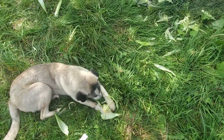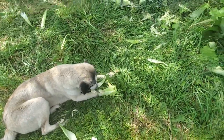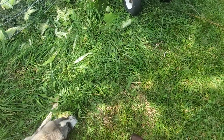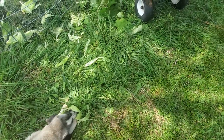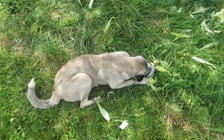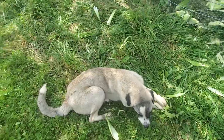Is that good, Bear? Well, you got it pretty well chewed up. I hate me doing this, though. He keeps growling at me when I do this. That'll help fill up the compost bin.